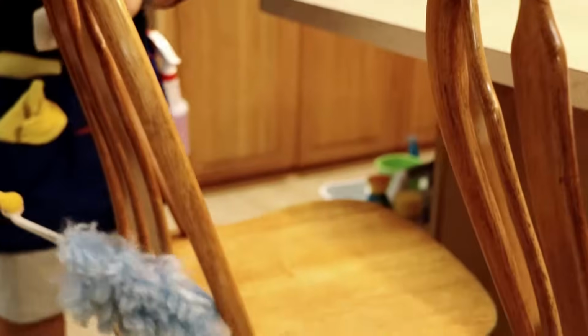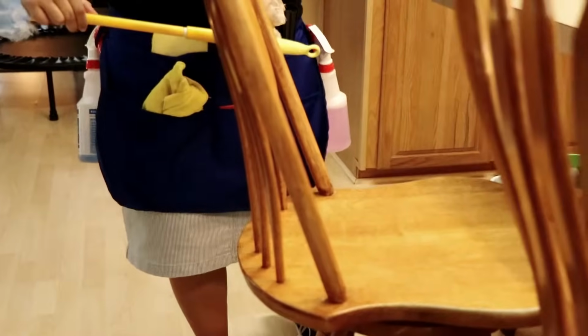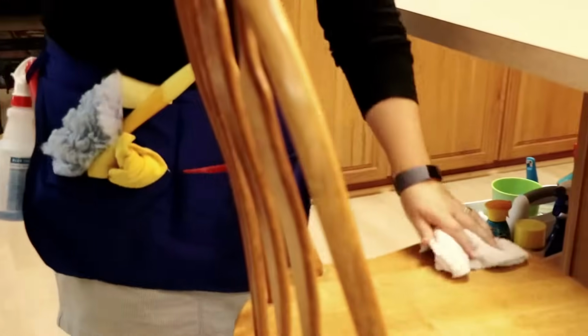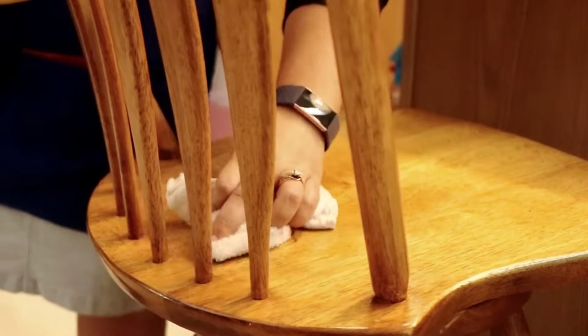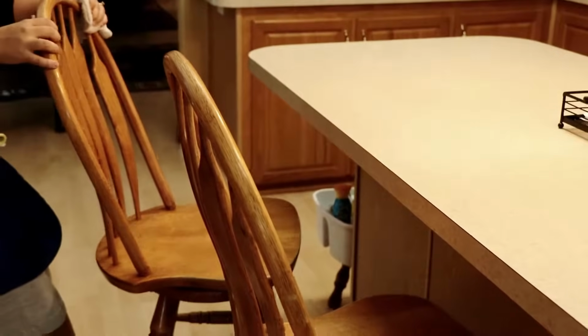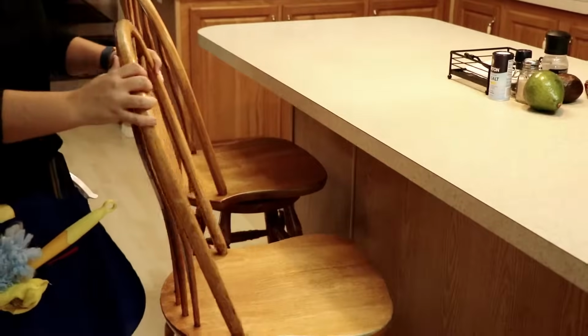If there are any chairs in the kitchen, go ahead and remove any crumbs off of the chairs and spot clean them if needed. Once you're done cleaning the kitchen, before leaving, take one last look around the room, make sure you haven't missed anything, make sure the kitchen towels are folded, and make sure the chairs are pushed in.